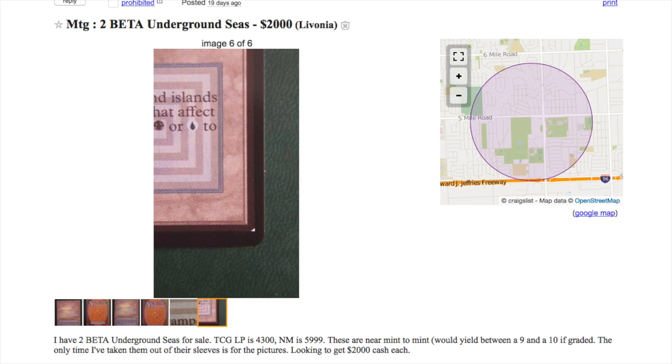I don't know why that doesn't happen more on Craigslist and eBay. Unless, you know, you're trying to scam someone with a potato camera. Since you're selling so many Magic cards. Anyway, those are my pet peeves.